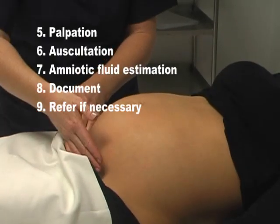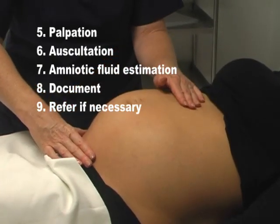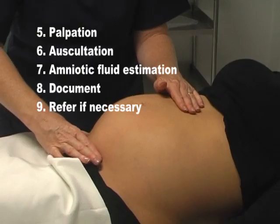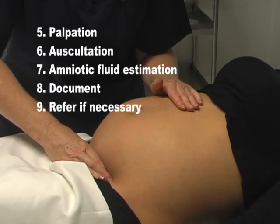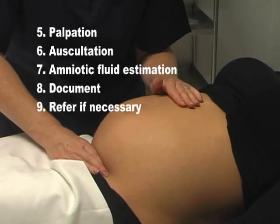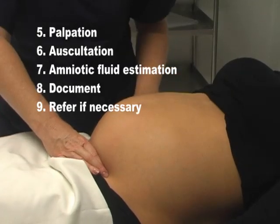We undertake a palpation, auscultate the fetal heart rate, do an amniotic fluid estimation. We ensure we document our findings and refer to the obstetric registrar at the hospital or the staff specialist if you have particular concerns.